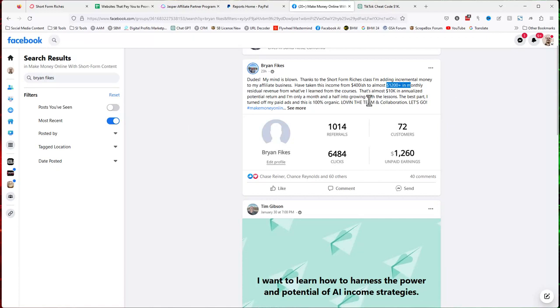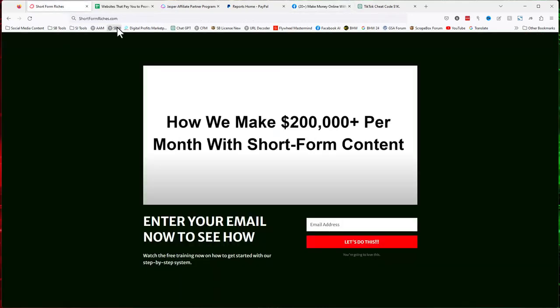That is monthly recurring revenue, and that's worth almost about $10,000 a year. If he makes no more changes right now, that's potential yearly recurring revenue. So he went from $400 to $1,200, which is pretty close to an extra $1,000 a month. So he's making an extra $1,000 a month just by following what's in the live classes right here.